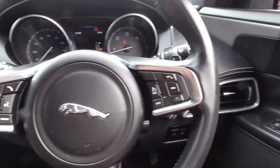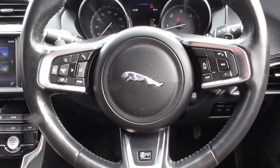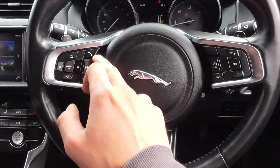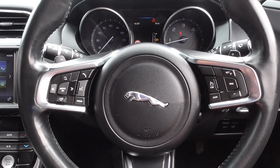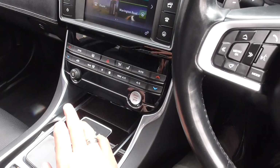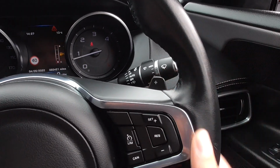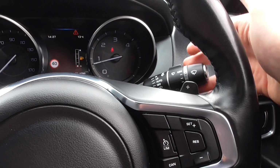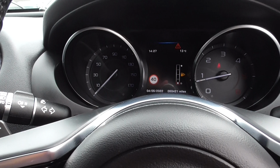So just going through the specification, obviously a full leather multifunction steering wheel, the R Sport wheel. You've got your voice command, your Bluetooth phone, volume and media controls. On the other side, you'll find your cruise control and speed limiter. Obviously, as I mentioned before, this is the silky smooth 8-speed automatic box. So you've got the flappy paddles on the steering wheel, allowing you to drive the car manually. On the stalks then, you'll find automatic lights, automatic wipers, as well as your onboard computer.